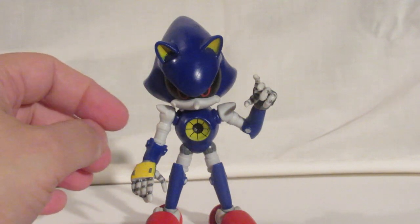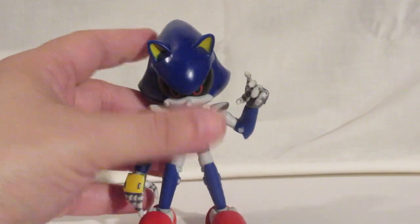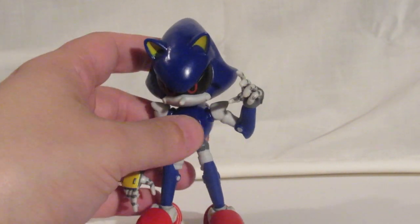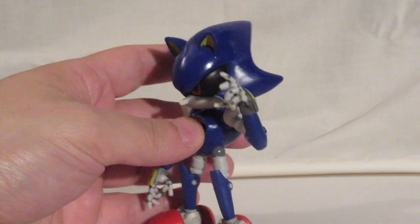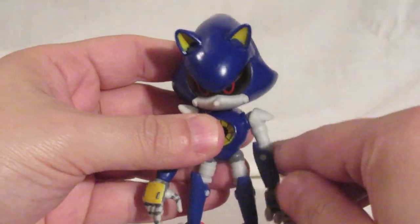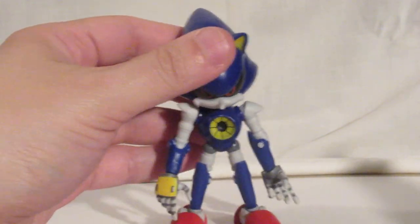As he stands, it's really cool. I can see that Metal Sonic is probably going to be one of the figures that a lot of people are going to seek out because it is genuinely good. And we've never got Metal Sonic at this scale before, so yeah, again, Metal Sonic. He's awesome. Everybody loves Metal Sonic. There's no way that you're not going to like this.